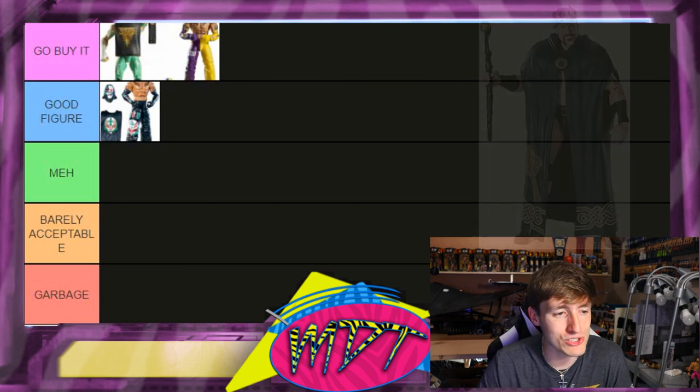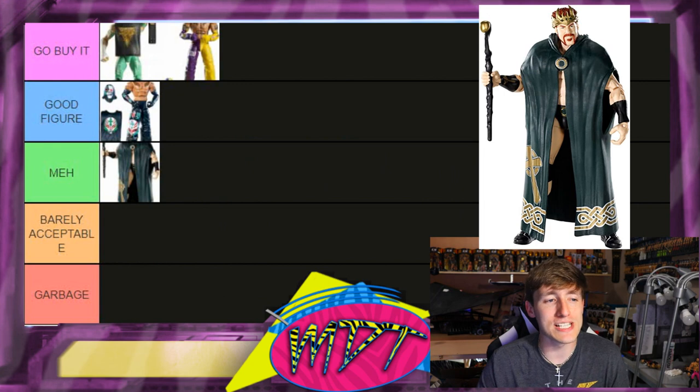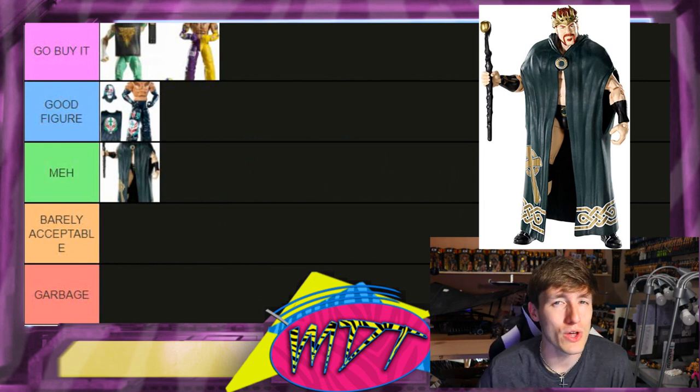Next up is Elite 13 Sheamus, and for me, I'm going to put this one in meh. It's not the best figure ever. It's not Go Buy It. I would say it's meh. I don't want to say barely acceptable though, because you got to put things in context sometimes, and for this I think I have to put it in meh, because at the time, I think the only, no, it was the second Sheamus.